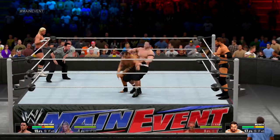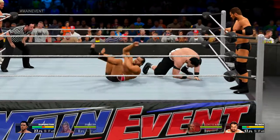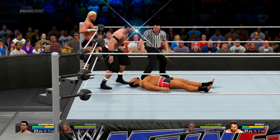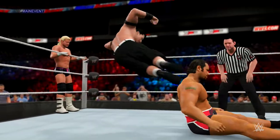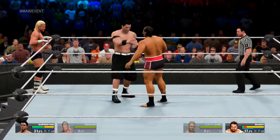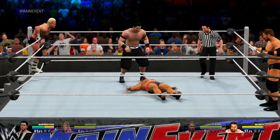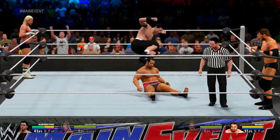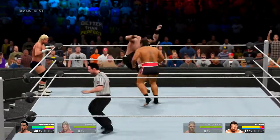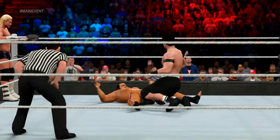Rusev better shake out the cobwebs. Oh, out of nowhere! No, not again! He's putting those educated feet to good use. He's got him up! Great move! Rusev reverses it. The kick connects. Into the spinebuster.